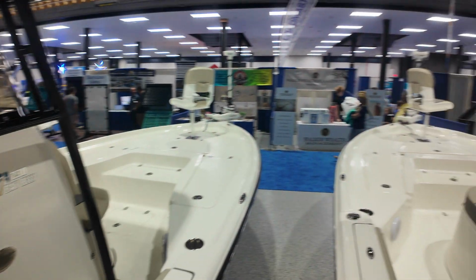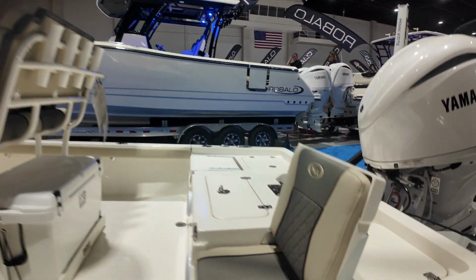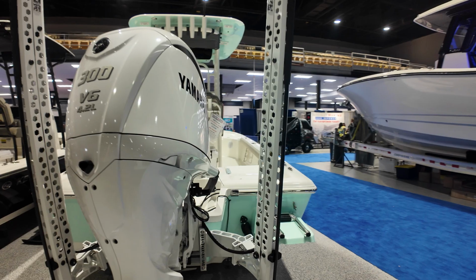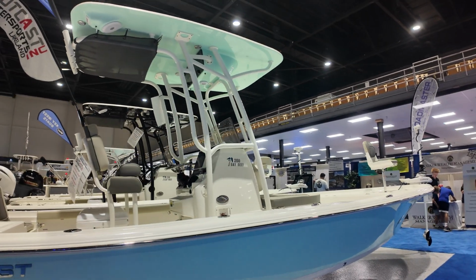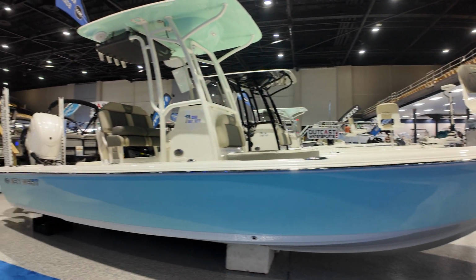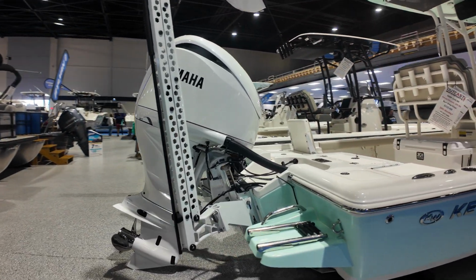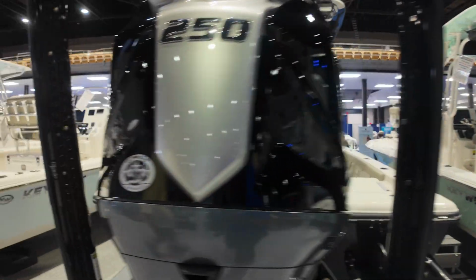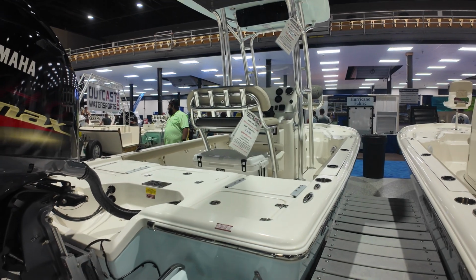Decked out. This Key West kind of mean. 25-foot. Going for 120. With the 300 Yamaha. You don't gotta do nothing to that thing. Nothing to it. Fishing machine. And Key West lineup at the Tampa Boat Show. They kind of got it.